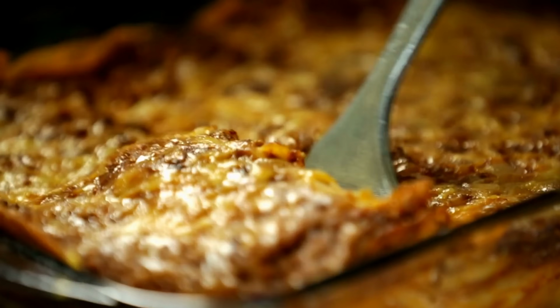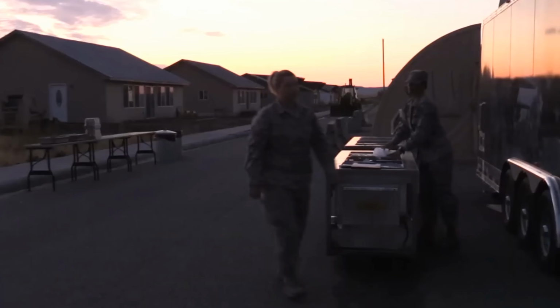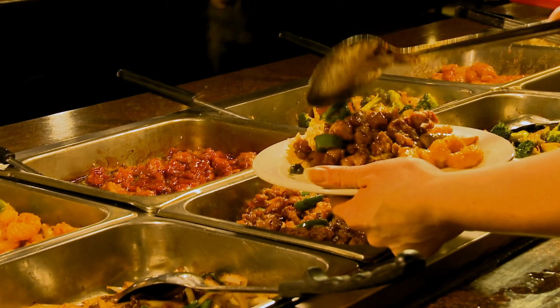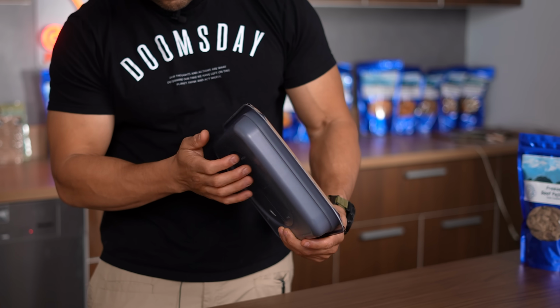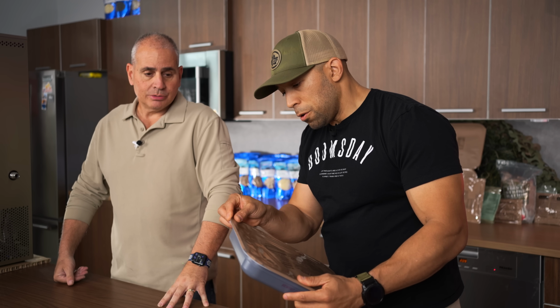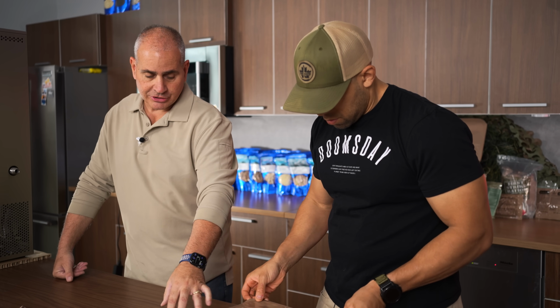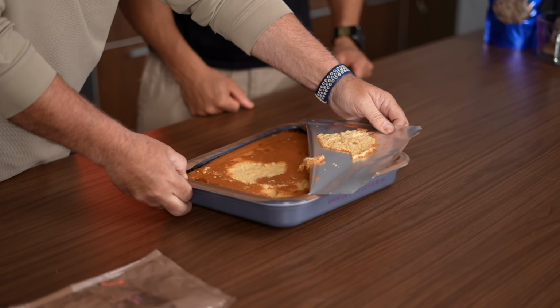You can get lasagna, side dishes, entrees, burger patties, meatloafs. And how would they heat that up? Typically, the military would do it in tray racks. Two of these go in a standard tray rack, typically what you see at a buffet. But for home, just like a plastic? Yeah. So this is sealed retort all around. Yep, cooked in here for the shelf life. And then boom.